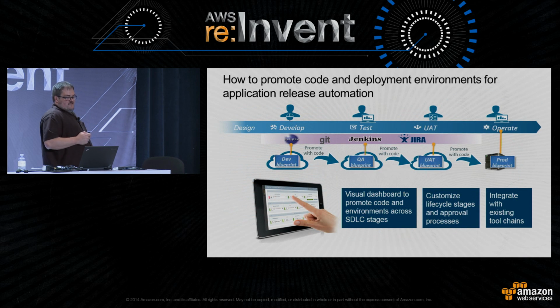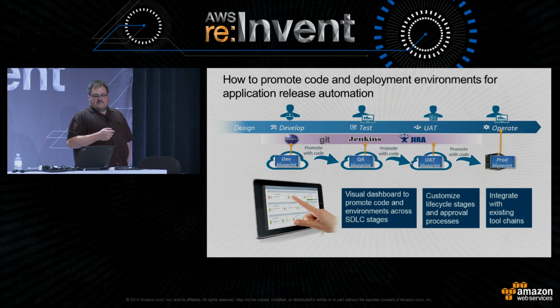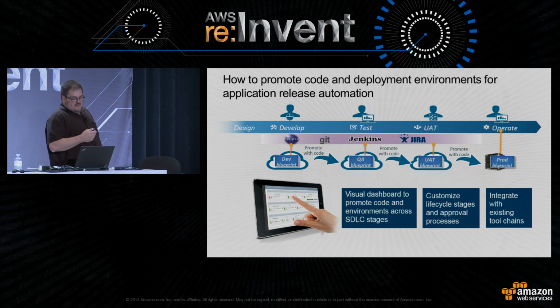And then another money slide, right? You want to promote your code, right? This has always been the hardest part, even building stuff two or three years ago without tools like this. The hardest part's always, okay, well, I've got it in a dev environment now. I know the code works. I've been through all my integration tests, all my Jenkins stuff passed. I know this is all working beautifully. I want to now promote it to test.